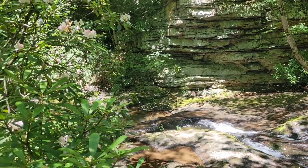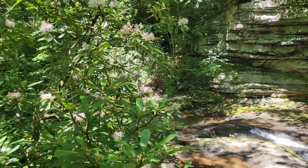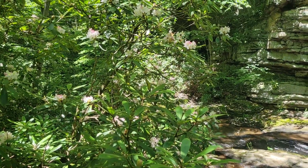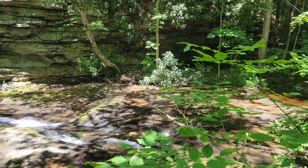It's about, what, 85 out right now or so. Humidity is really high because it's been raining, but it's not bad. Nice slow walking pace and just enjoying.